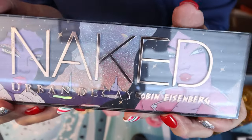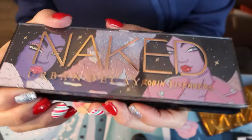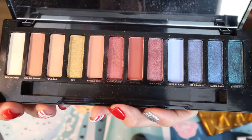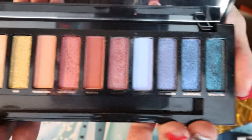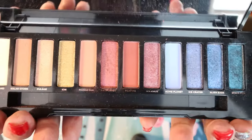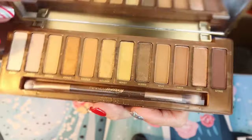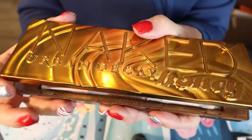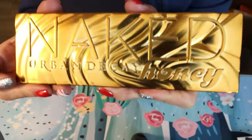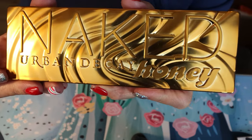I have two Naked palettes. That's all I have left in my collection. First is the Robin Eisenberg palette. I thought I liked this palette a lot more than I do. There is no deep mattes in this palette at all. Your deepest shades are shimmer, so I'm decluttering. And then I have Naked Honey. Now, I kept this last year, haven't used it since, so guess what? It's going to be decluttered as well. So now I have no Naked palettes. I don't love the Urban Decay Naked formula, so I'm not really mad about it.